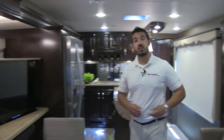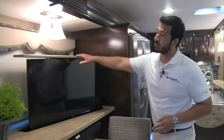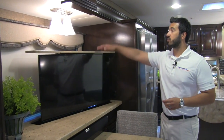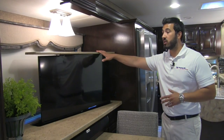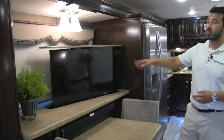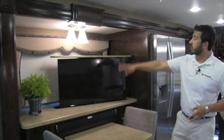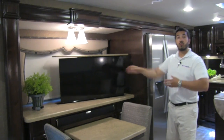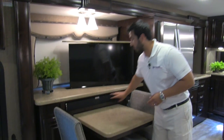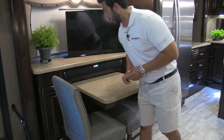Now across the way, as you're sitting there relaxing, you're going to want to watch TV. So they did an awesome job in the GT here. The TV is going to be built into the countertop. It just pops up like so when you want to watch it. When you're done, it drops back down, gives you beautiful countertop space. You have plenty of room for any decorations, and of course beautiful lighting there. And you can lift that window up so you have a great view out to your campsite. Underneath, you're going to have your sound bar here, and your multimedia center will be tucked away in this cabinet.